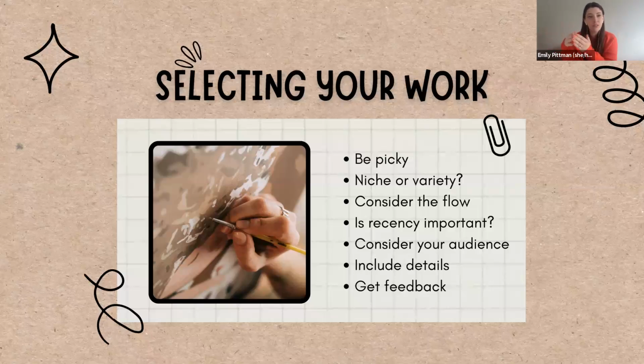If it is important for you to have a niche, only have that niche on your website. That's it. Do whatever other art you want, but don't include it on that very niche website, because it's going to distract or divide your audience. So if you want to be within a niche, keep yourself there, specifically for that website.